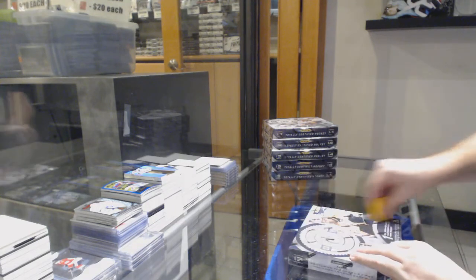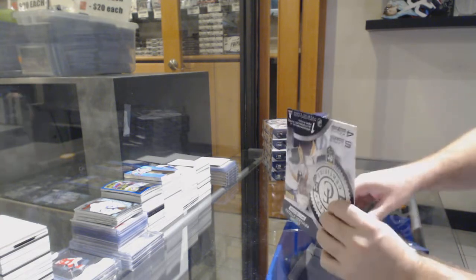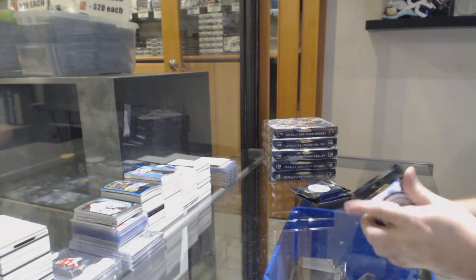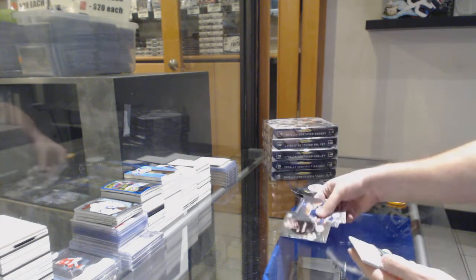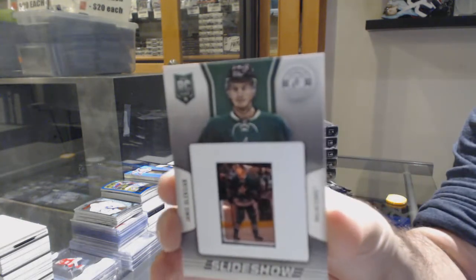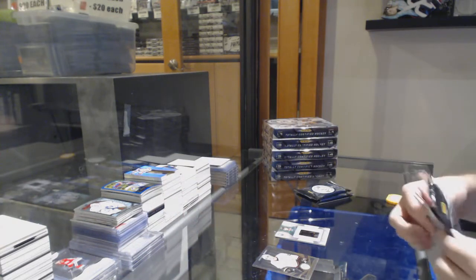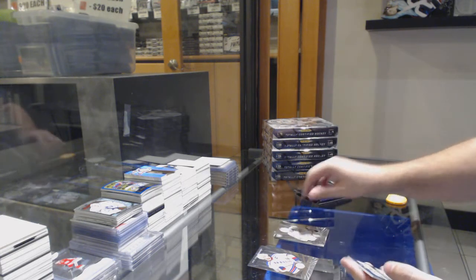Here we go, starting off CNC Breaker 10,560. We've got the 13-14 Totally Certified. Alright, we got a rookie, Freddie Anderson for the Anaheim Ducks. And number 100, Slideshow for the Dallas Stars, Jamie Oleksiak. For the Nashville Predators, Magnus Hedberg.